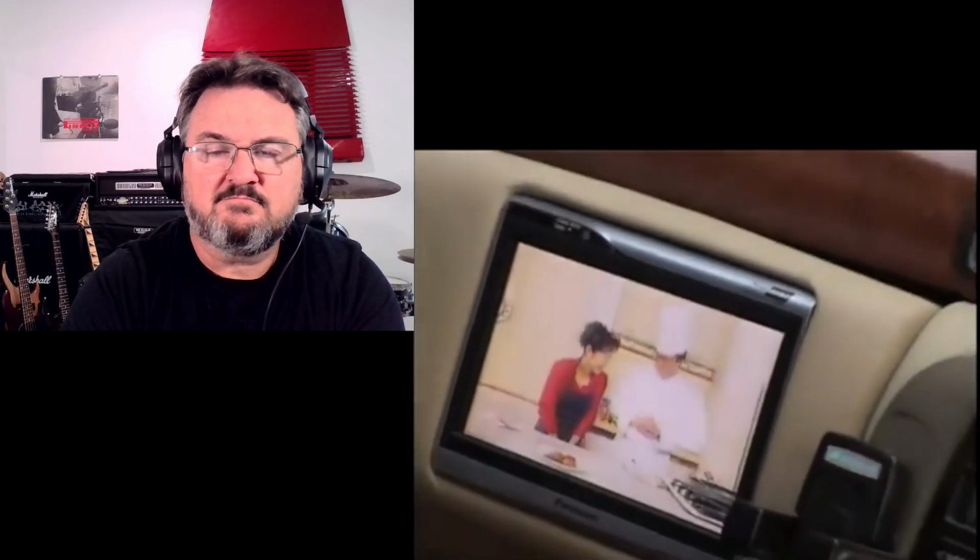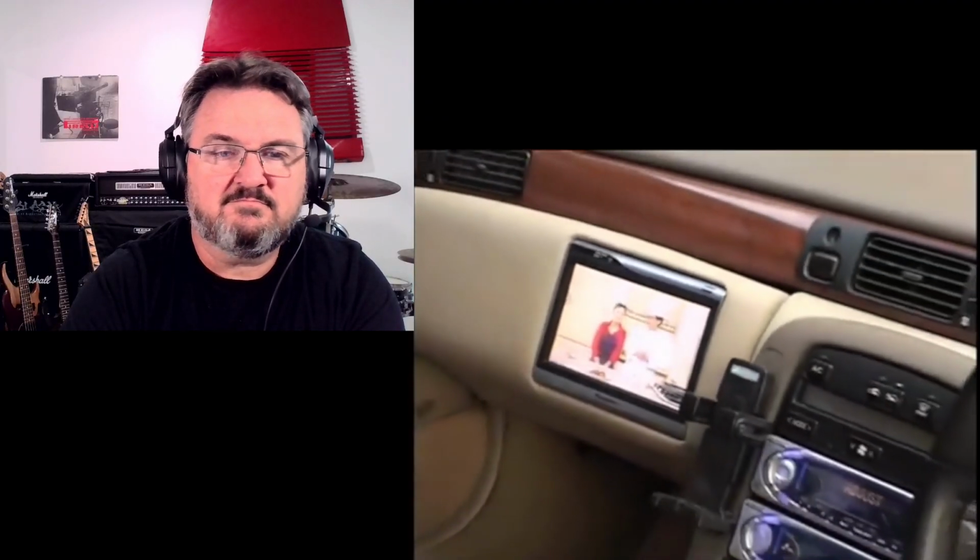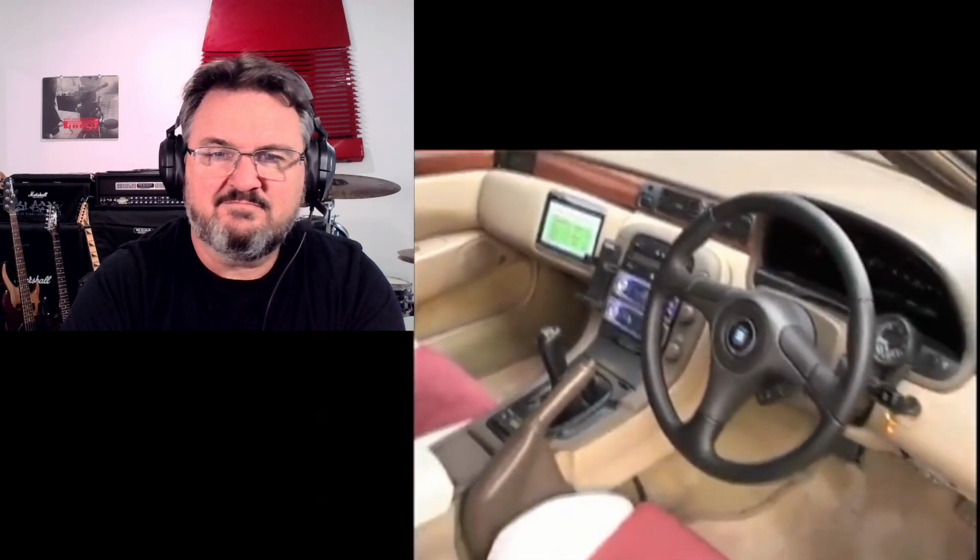Inside, a 7-inch TV is moulded into the dash, with Recaro seats trimmed in cream leather and red velour, just the thing for an aspiring Yakuza.